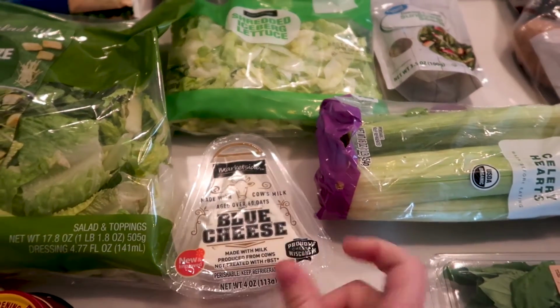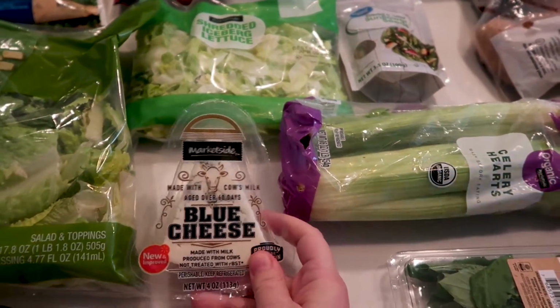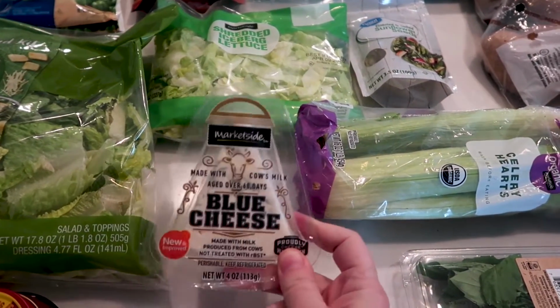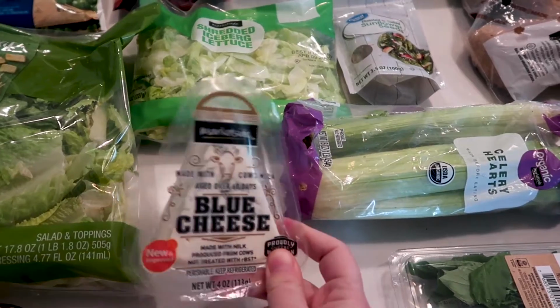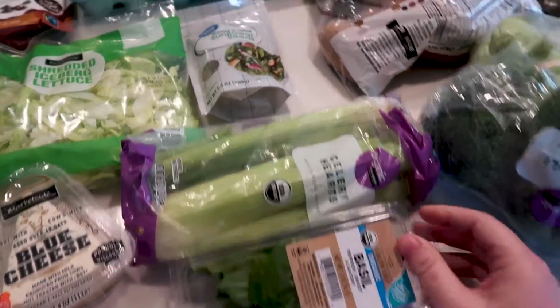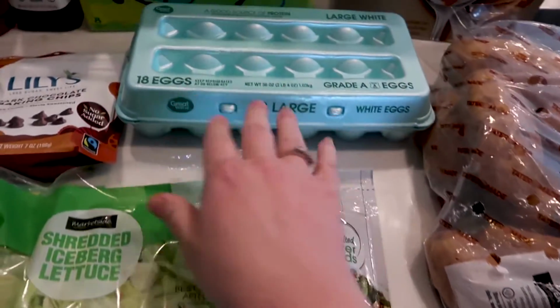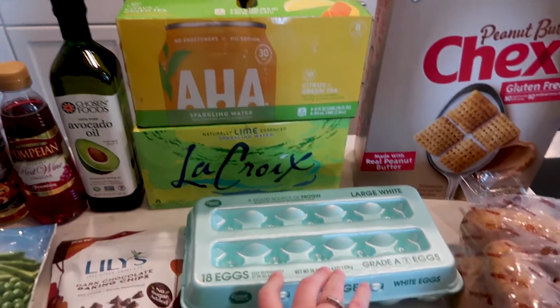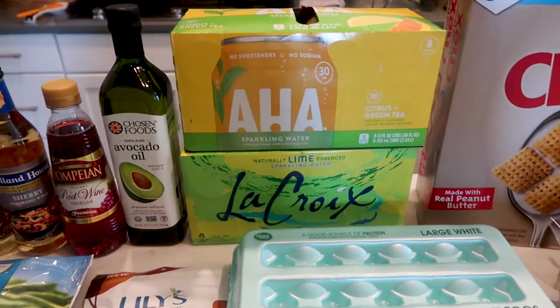Some blue cheese for some deviled eggs. I'm going to do a show on 4 or 5 different types of deviled eggs for y'all. One of them is going to have the buffalo blue cheese, some celery, some basil again for one of the salads, sunflower seeds for one of the salads, some eggs, same for the deviled eggs.